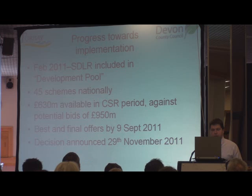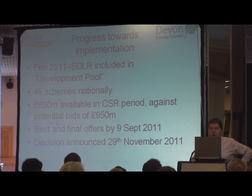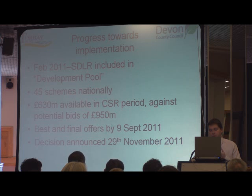And as I say, it was included in the development pool in 2011 when it was up against 45 other schemes nationally. And £630 million was available for £950 million worth of bids. So I suppose you've got a 66% chance of getting the money at that point. And again, we feel we were successful because we had progressed so far.